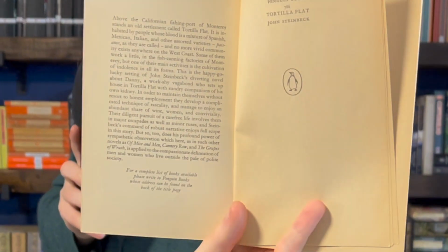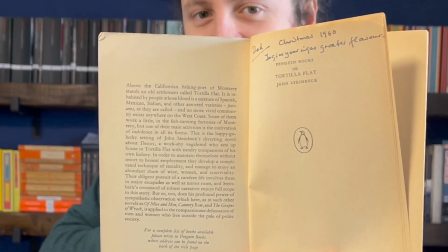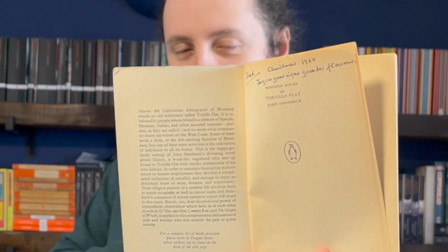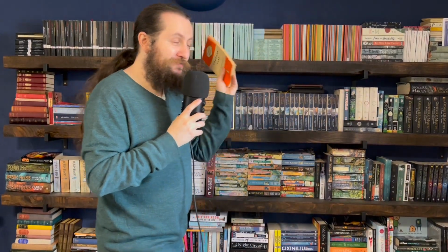Here we go. I say this all the time. I love the smell of that book. Let's see if I can get this in there. Dad, Christmas 1960. To give your cigar greater flavor. Come on. That's magic. I haven't even read this yet. I really want to. I just haven't. You know what? I'm reading this next. I just finished Tress of the Emerald Sea, but I'm reading that next.